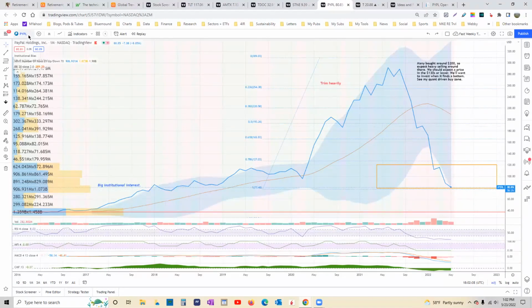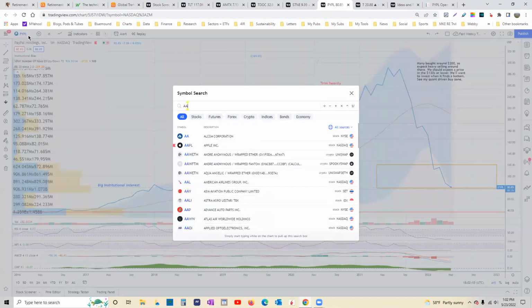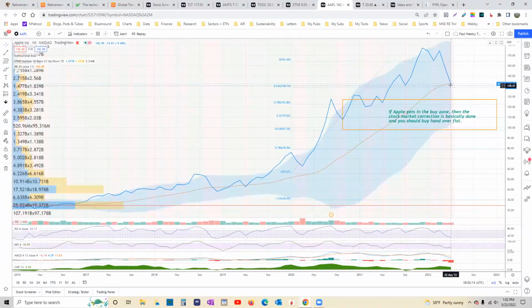And what do we know about certain companies? We know that Apple can only go down so much before Berkshire Hathaway starts to buy it again. So what did I say? I said, if Apple gets around 120, we got to look at buying it. And it looks like it might. Apple gets in here, you take a bite, and if something weird, bad, horrible happens to the world and it goes down here, you pick a peck and you get a whole bunch of them.